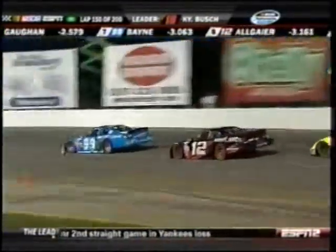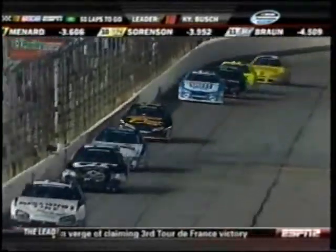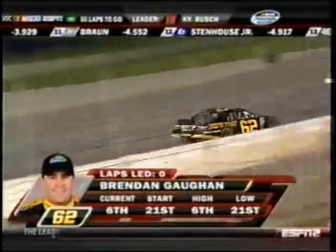Brendan Gaughan is starting to charge his way up through the field. He's now running in 6th, started 21st. He's picked up 15 spots, Rusty. We've been watching Gaughan. His car is getting better as the night goes on, and we all know that Brendan loves working the top side of that racetrack. This type of track favors his driving style, and he's got that South Point Casino car handling very good right now.